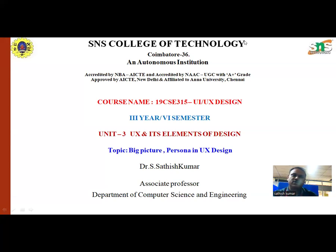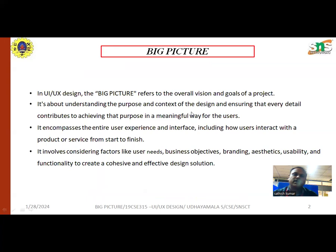long-term satisfaction, rather than focusing on isolated features or screens. So what is meant by breakdown? A holistic approach: instead of designing individual screens or features in isolation, UX designers consider the entire user journey from the initial contact to achieving their goals and beyond.